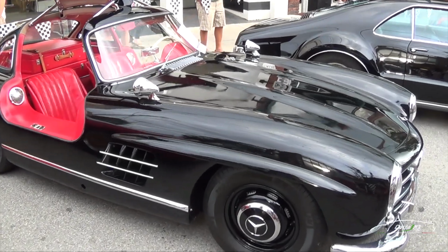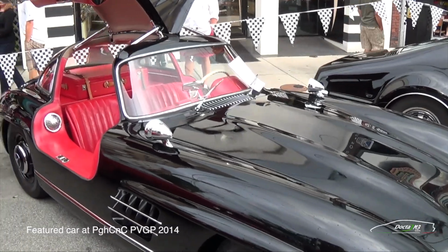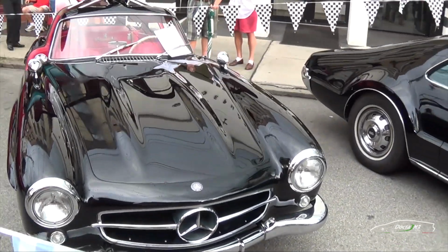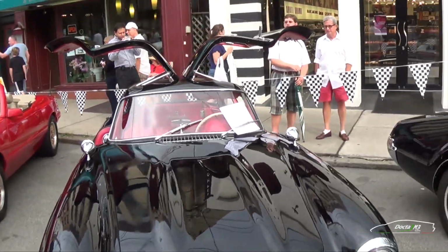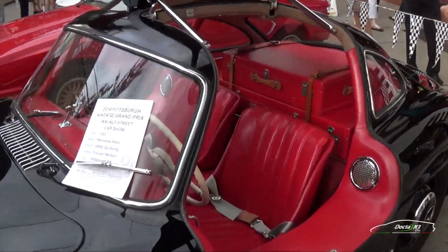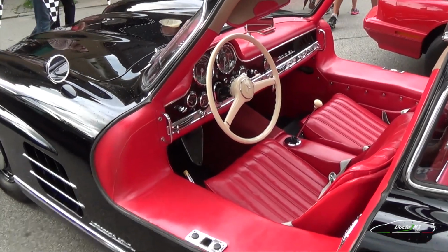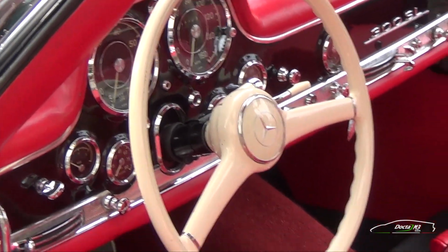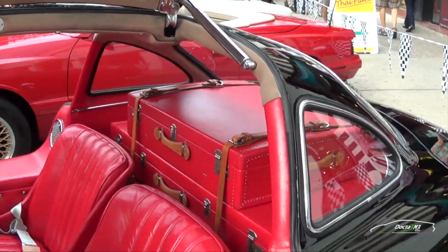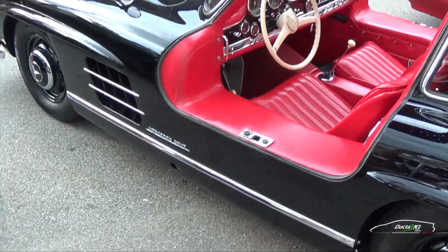Guys, one of the rare beauties today at the show is definitely this 300SL, 1955 Mercedes Gullwing. I gotta show you that interior, it's absolutely unreal. Beautiful, beautiful red interior. All original. Still with the luggage. Just exquisite with the matching hubcaps and everything.